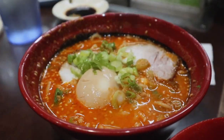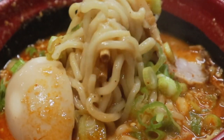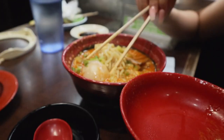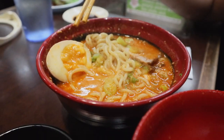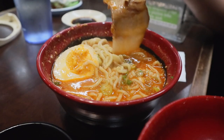Good. Let me lift it up. So I got the spicy noodles. Look at that. Look at the steam. And there's boiled eggs. There's pulled pork, really.